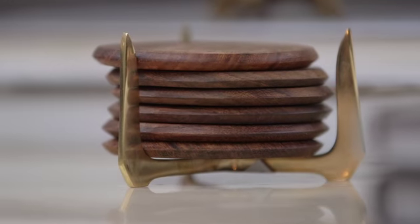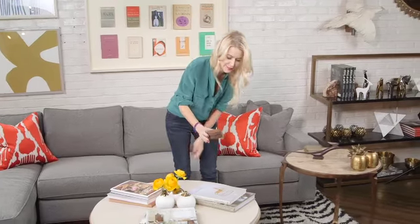Another thing you might want when you think about your coffee table is coasters, because generally speaking, people sit around a coffee table, they're usually having a drink of some variety. And coasters can also be a really beautiful decorative object. They can function as a decorative object and something that's really functional you can put your drink on. I have these great wood coasters on this really beautiful brass holder.